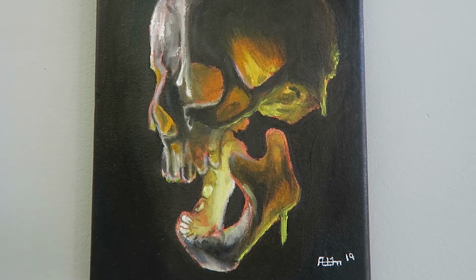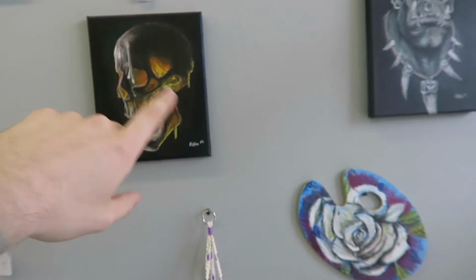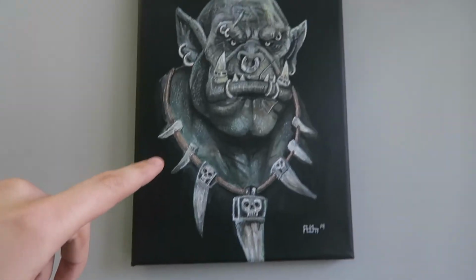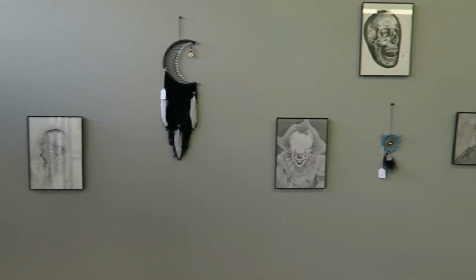When I first did this, I thought it was the most amazing thing ever, but now I see so many flaws in it. I plan on clear coating all this stuff. None of this stuff is varnished yet. And then an ogre from World of Warcraft. You guys might know that game. Really good game. Let's hop on over to this wall.